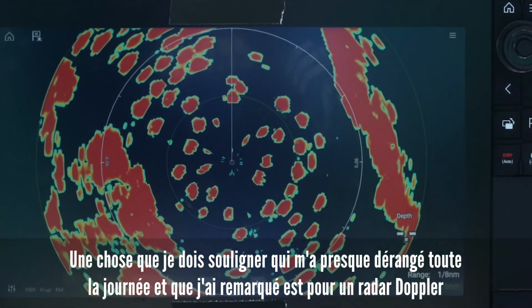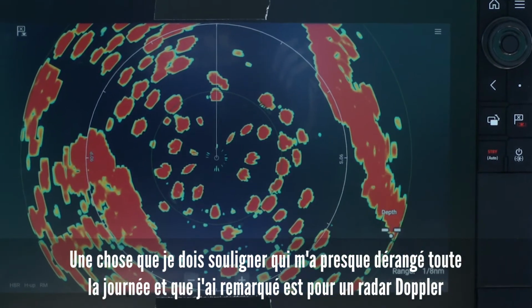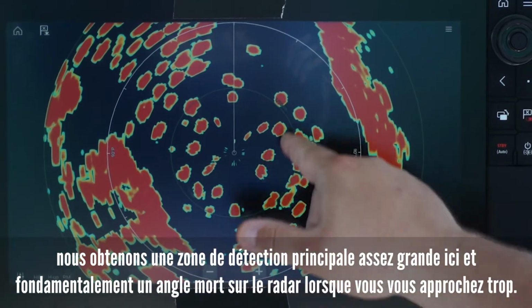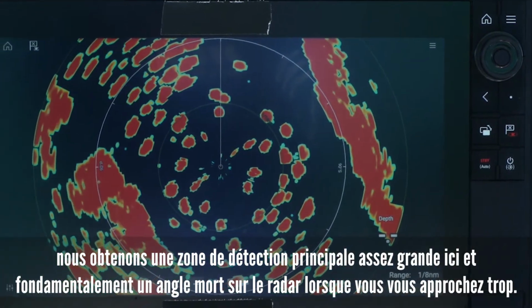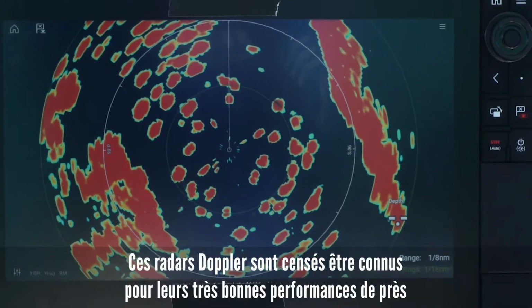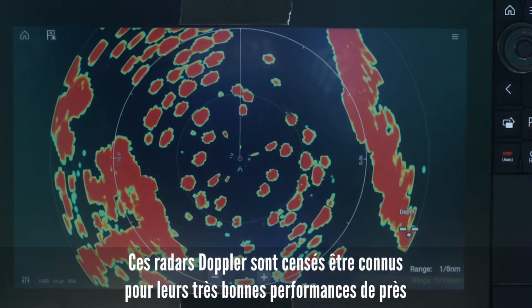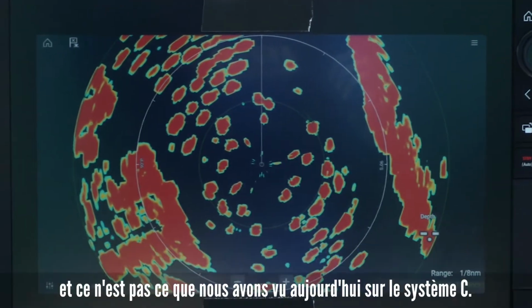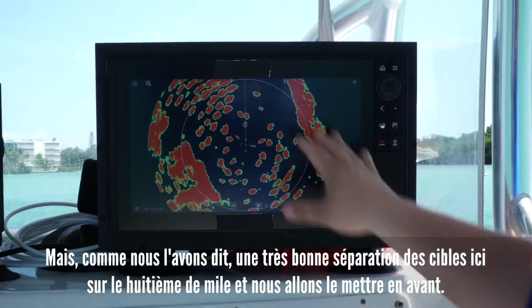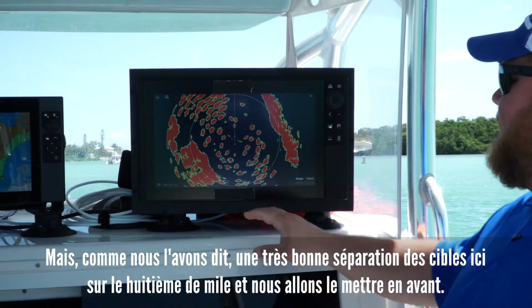One thing that I've got to point out that has been almost bugging me all day is that for a solid state radar, we're getting a pretty large main bang area here. That's basically a blind spot on the radar when you get too close. These solid state radars are supposed to be known for their really good up close performance, and that's just not what we've been seeing today on System C. But like we said, real good target separation here on that 1/8 of a mile range.